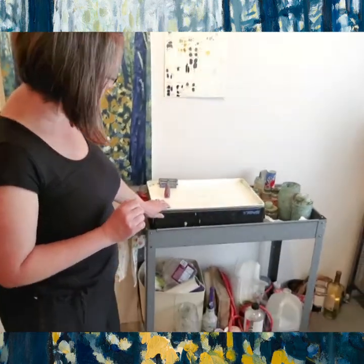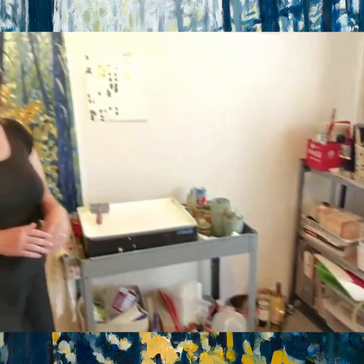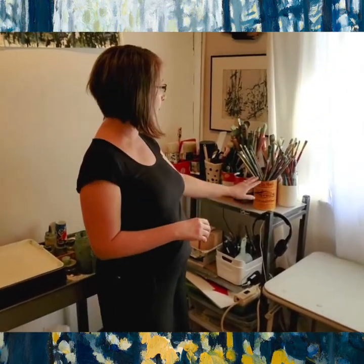Here's my handy dandy mobile paint cart. It has all my most used supplies, and it's on wheels, so I can move it around based on what I'm working on. In fact, a lot of my furniture is on wheels, that big work table, both my storage shelves, just for flexibility. So I have more storage, including my brush collection.